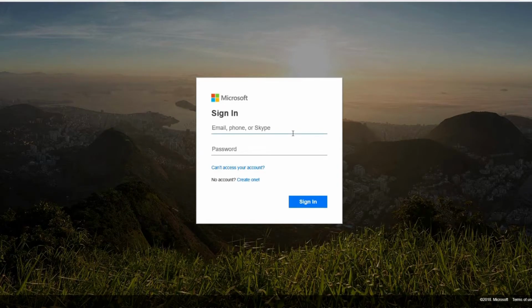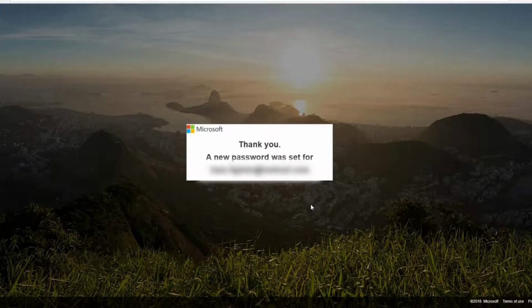When the user clicks the link, they are redirected to a website with a Microsoft login page. This page prompts them to enter their account credentials. After the user enters their credentials, they will see a message saying that a new password has been set for their account. However, instead of having their credentials reset, the user's credentials have been captured by the attacker.